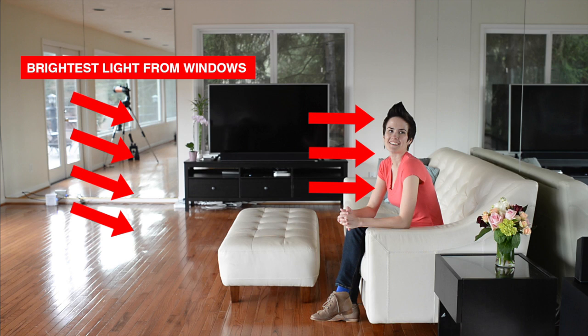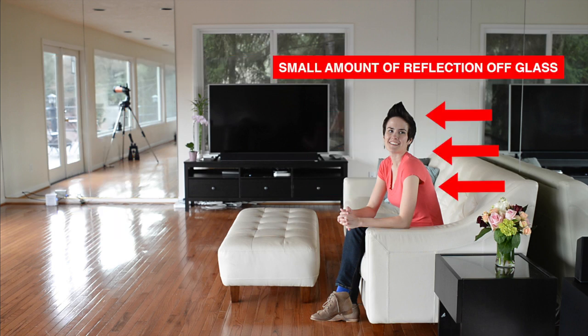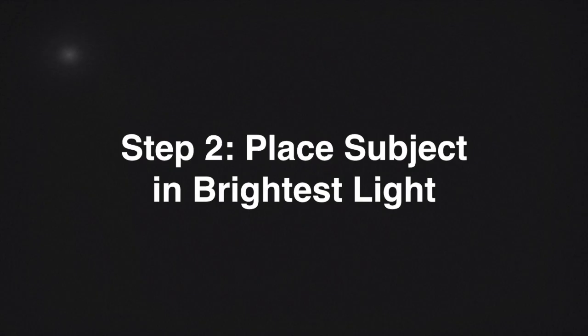up her left side. It's also going to bounce off this mirror behind her and reflect back onto her in a softer way. You can see on the upper part of her back and even on the right-hand side of her face, there's a little bit of light hitting there as well.